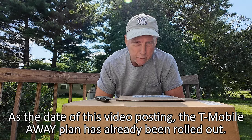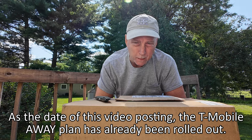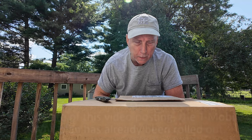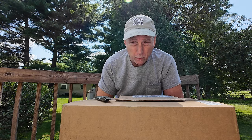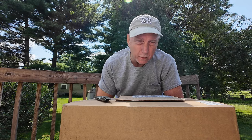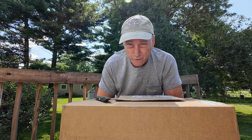In any case, the T-Mobile Away plan is pending, and I really can't have that interrupting my internet service, so I had to think of a different way to deal with it. Turns out that the T-Mobile business internet service, in particular the Business Internet Unlimited plan, costs about the same amount as the T-Mobile 5G home internet and has unspecified addressing restrictions.